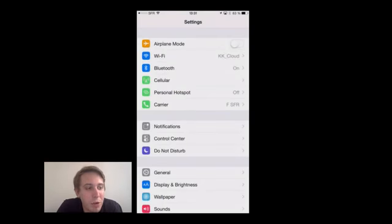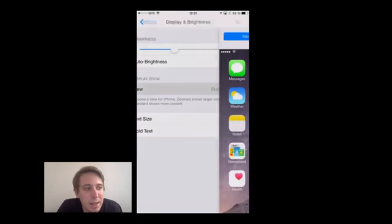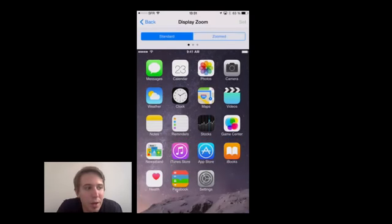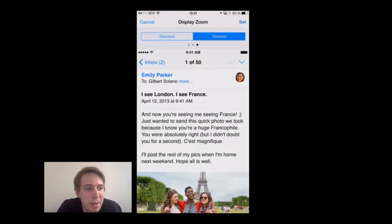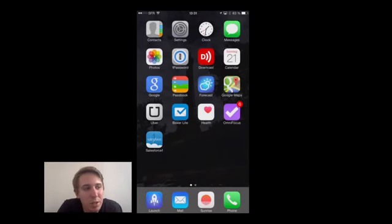Just briefly, I mean, you do have the ability to set the display zoom as standard or as zoomed. So what happens is when you set this to zoomed, everything is even bigger. That's not what I want, right? I want the standard view. You see the difference here as well in text messages, standard and zoomed. I mean, it doesn't make that much of a difference, but I would like to go even further than the standard view, have everything smaller, but more information on the screen. I think I've made that point now, haven't I?